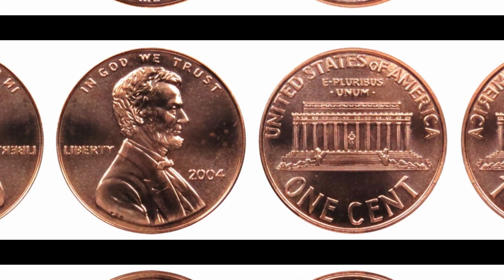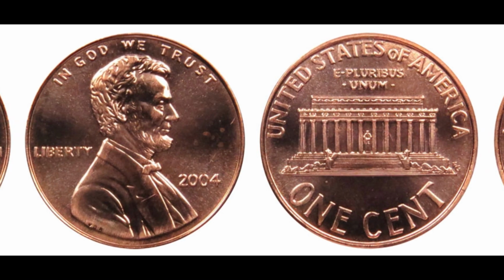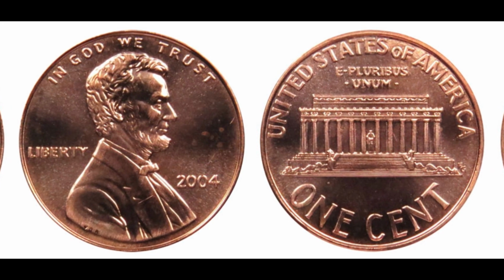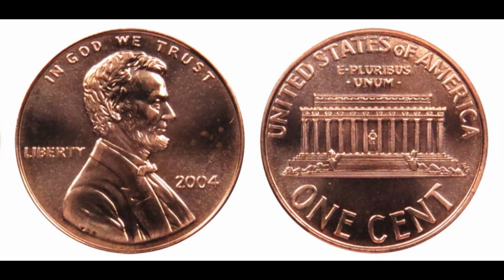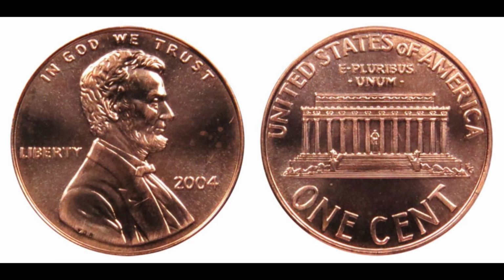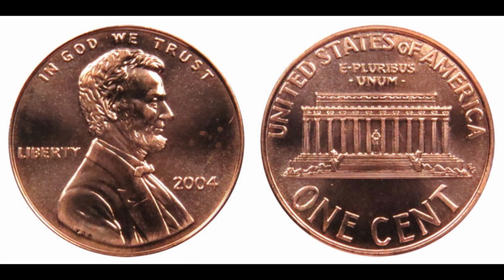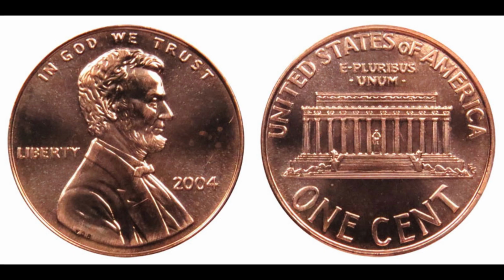We are diving into an exciting topic that could put some serious cash in your pocket. We are talking about the 2004 Lincoln penny. This 1-cent coin might seem like just another piece of pocket change, but some rare versions have sold for staggering amounts, up to $380,000. Yes, you heard that right.